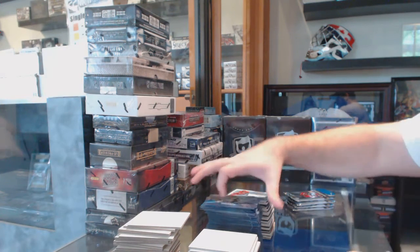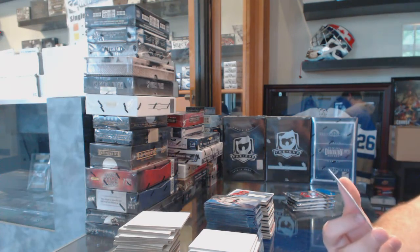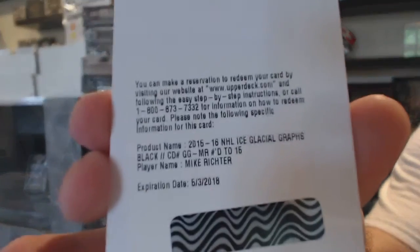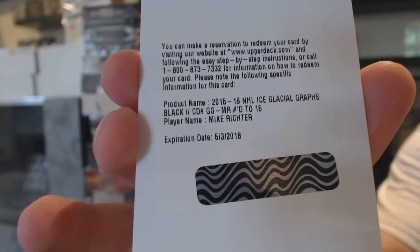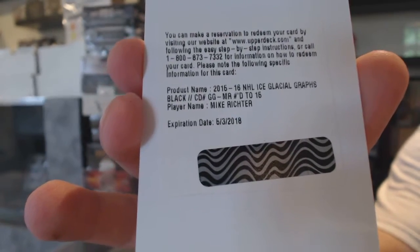Oh, that's a cool card. I'm presuming this would be for the Rangers, too. Glacial Graphs Black Auto, numbered to 15 for the Rangers, Mike Richter. Mike Richter.